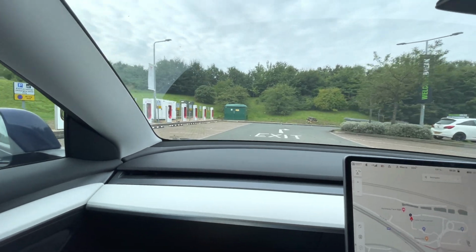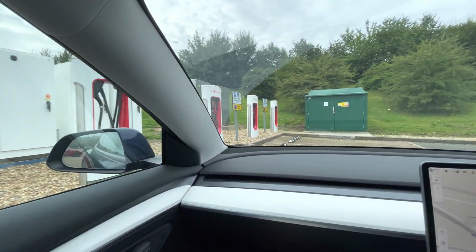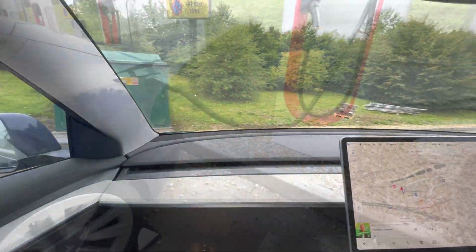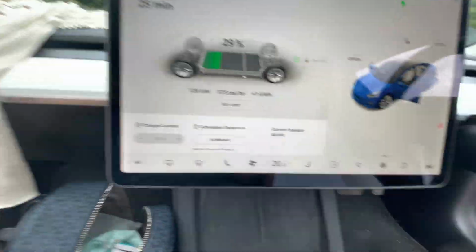But what I want to emphasise is on this whole journey, we did quite a big journey down to Brighton, a little journey in between, and a journey back. We could have done it all on a 30-minute charge at the start, which is why I just don't think, if you're thinking about getting an EV like this Tesla, it's a worry one bit.